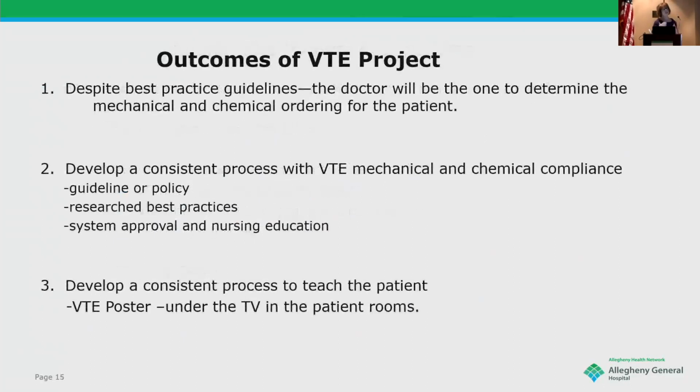So the outcomes of our project, at the time of all these point prevalences, were these. Despite all of the best practice guidelines, the physicians and subspecialties really determine what needs to be ordered for the patient, so we have to rely on that order from them. Second of all, we needed to develop a consistent process for VTE mechanical and chemical compliance. So does that mean we have to do a guideline? Do we have to do a policy? And we did research best practices. We looked at 166 articles, of which, when we looked at the specifics for the barriers and for nursing care, there were probably 36 that were identified.